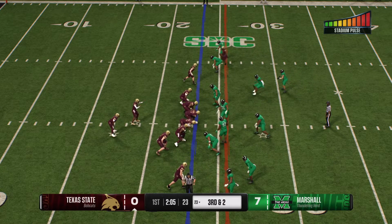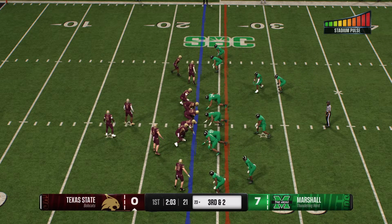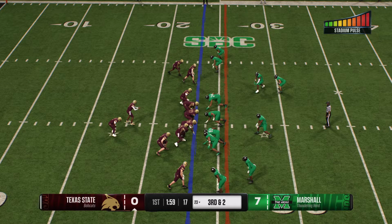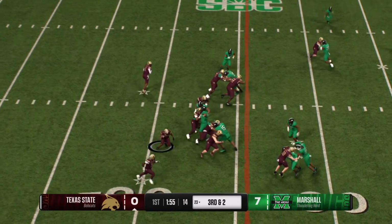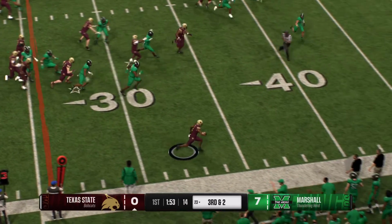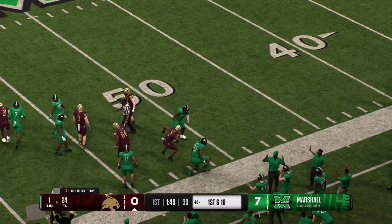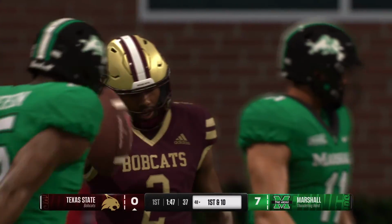Will they keep it on the ground again here on third down? Try to get the edge with a quick touch pass. Still on his feet at the 35. They'll get it to the 48. No need to measure. It's a first down.